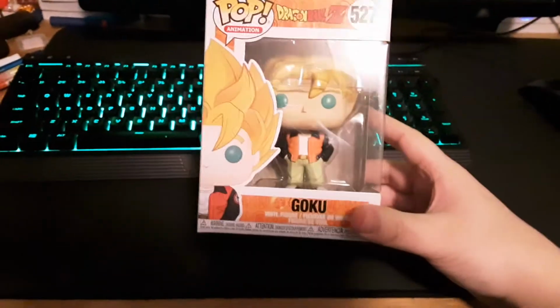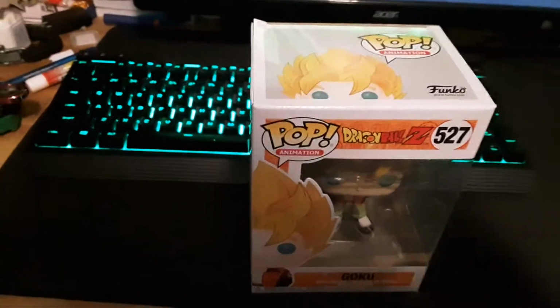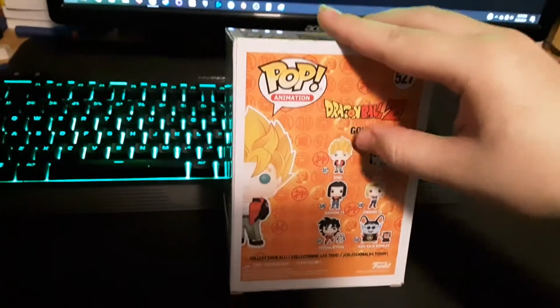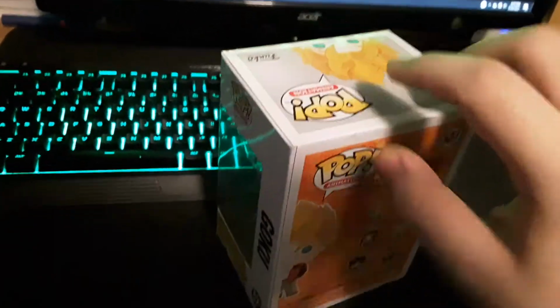I have now Goku in a jacket. Freaking cat, hold on. And he's wearing a jacket. Camera, do I have any? Okay, I don't have anybody from this set.